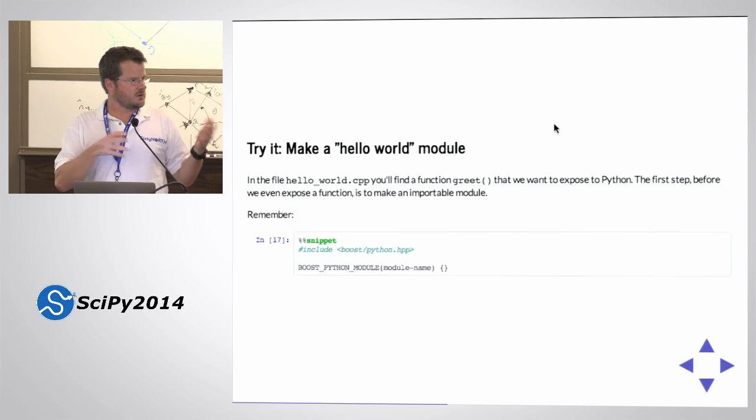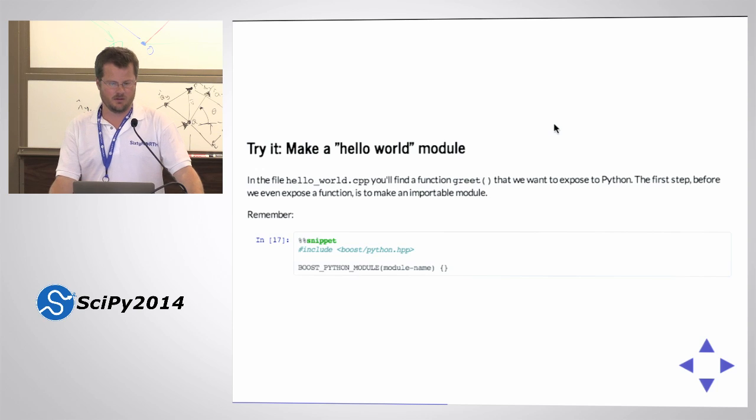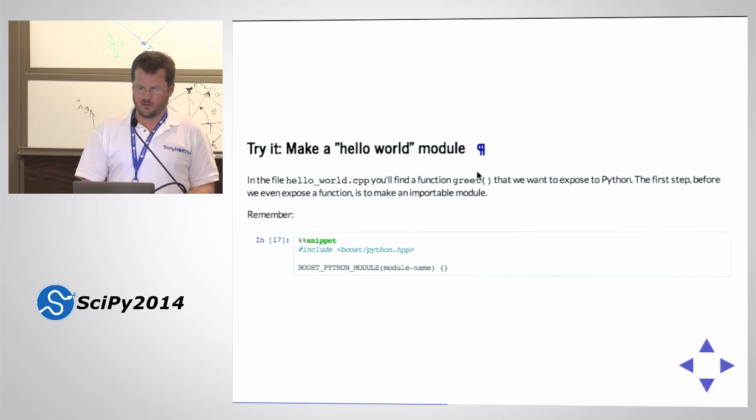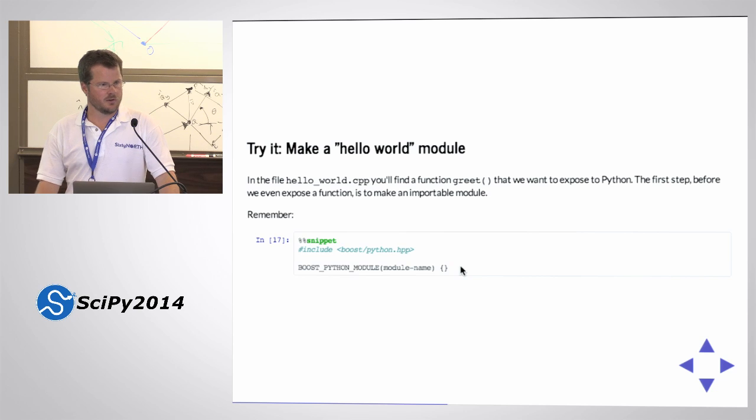In the student workshop material I sent out, there should be a file called helloworld.cpp. Your job is to make that into a Python module. The only things you should need to know to do that are here: include Python HPP and use this macro. The makefile should be set up to build that for you once you have everything in place. So let's take a go at that.